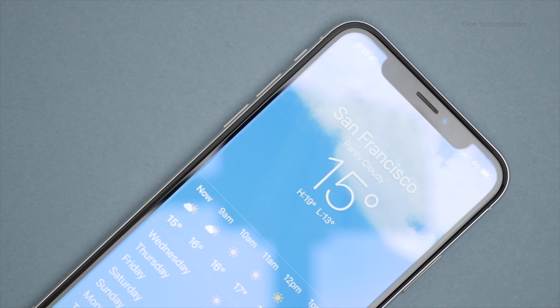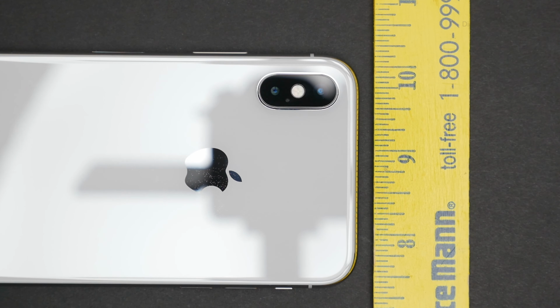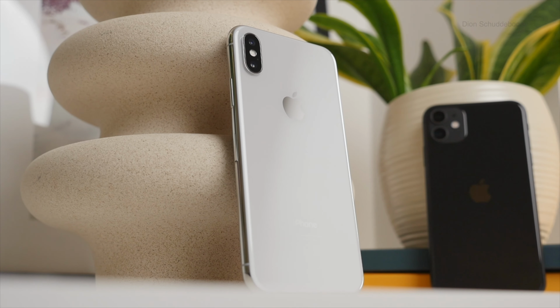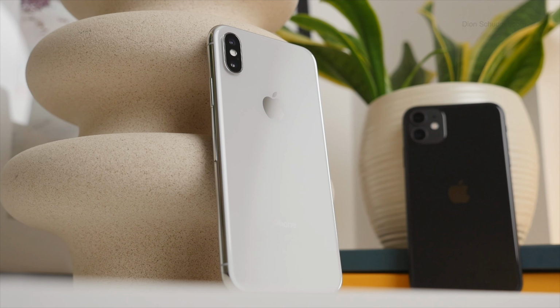When Apple launched the iPhone X over 3 years ago, it brought the biggest change to the iPhone line since the original iPhone, with a cutting-edge OLED display, dual-lens camera system, HDR, and Face ID, all in a design that still looks modern. But how does the iPhone X hold up today?